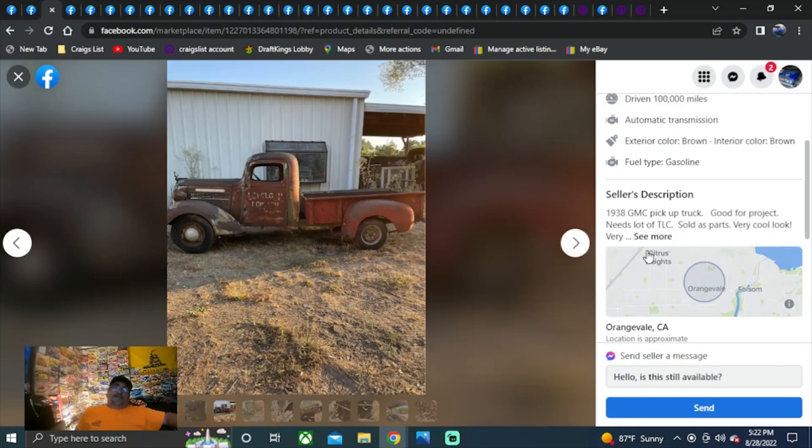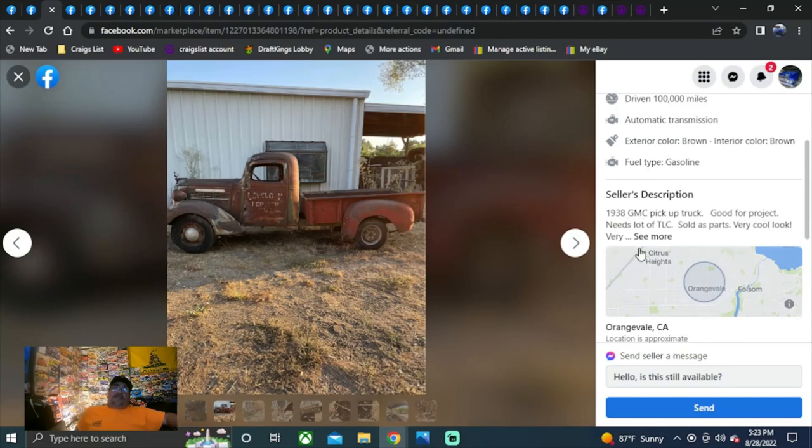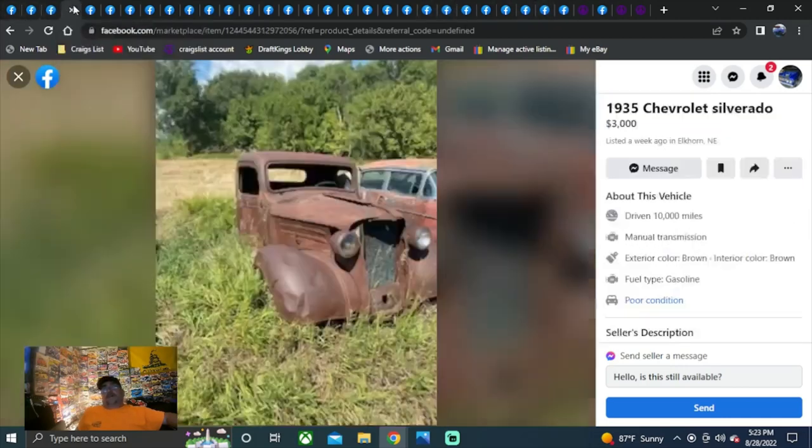It says 38 after we look down here, but he had it listed as a 37. Now it says 38 GMC pickup truck. Good for a project, needs TLC. Sold as parts. Very cool truck. So I guess it doesn't have any paperwork, no title. That's what it says. On to another one. Probably still a better deal than just going and buying a cab for that kind of money.